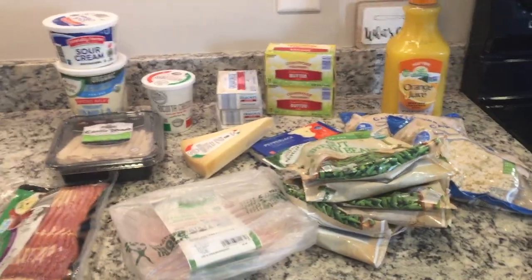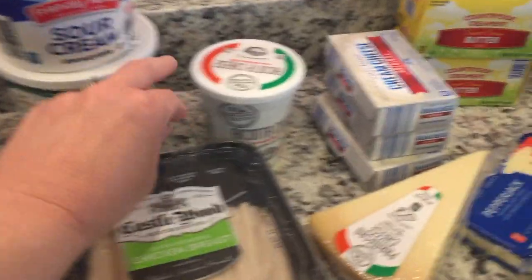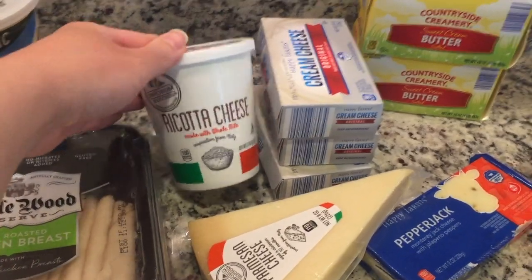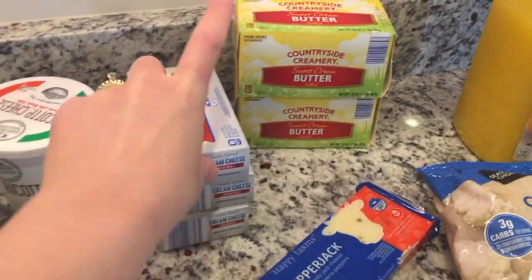Okay, now we're moving on to Aldi. We're gonna start with the cold stuff. I just picked up a sour cream and vanilla yogurt, just kind of normal stuff that we use. Avocado cheese. I don't have any specific plans for it, but they only carry it seasonally, and I thought it'd be fun to have. I know I'll make something with it. Three things of cream cheese and two things of butter.